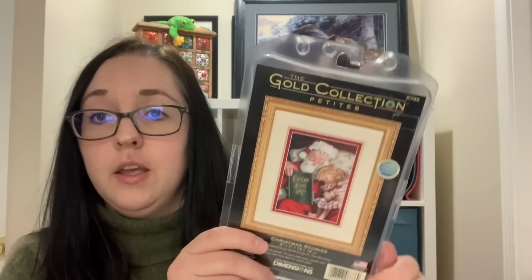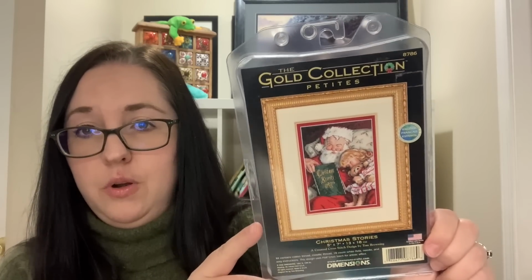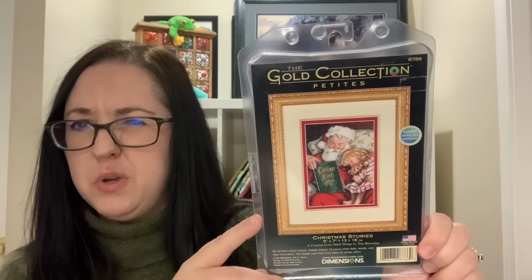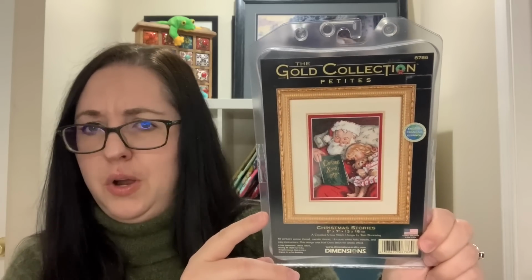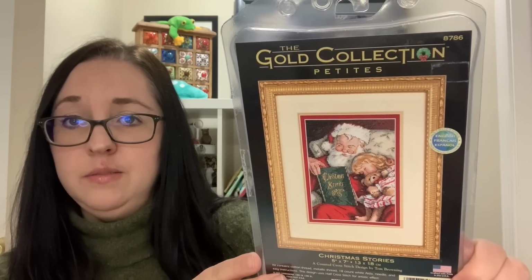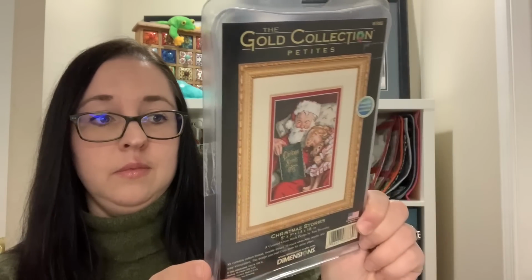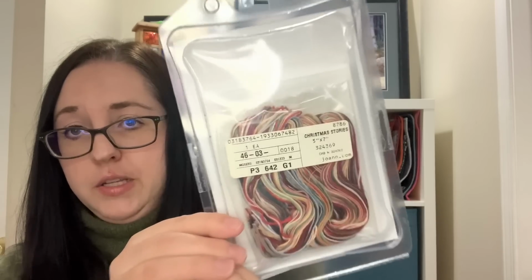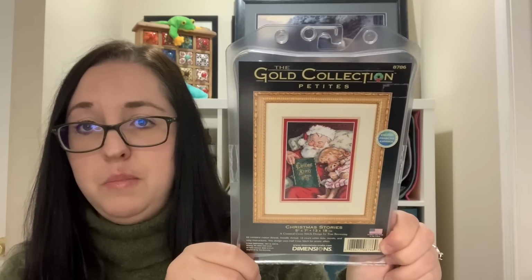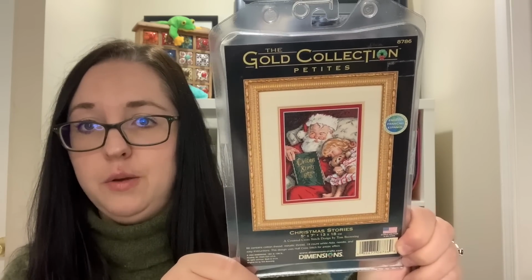The last thing I got as a buy it now, or actually there's one more thing, was a buy it now on eBay. This little Gold Collections Petite. I don't see this one come up that often, or at least not at a super reasonable price. It's called Christmas Stories, and it's a little girl reading with Santa. But it's not pre-sorted threads, so I'm going to have to sort those. So maybe around Christmas time I'll work on that one.